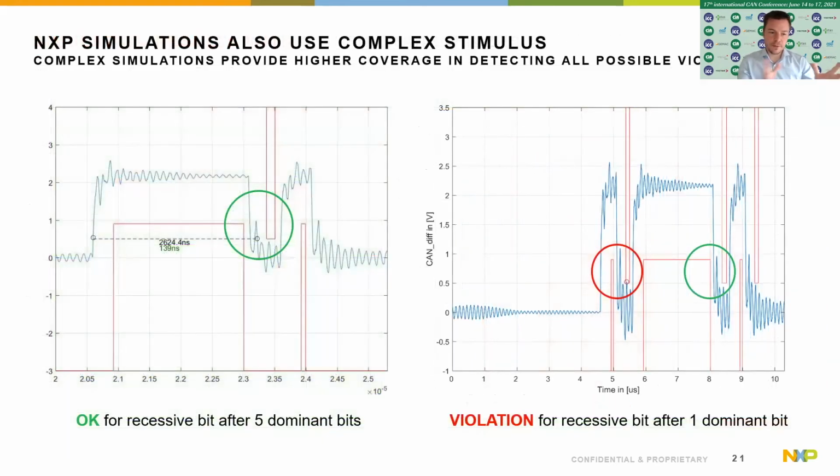We've noticed, looking at the left-hand side, this is again just using the standard 5 dominant, 1 recessive. We can still have a passing result appearing. But in this network, we also had a lot of ringing on the dominant edge, and that was carried through into the next recessive signal, which is only picked up when doing 1 dominant and 1 recessive. So by using complex stimuli, we're able to have much more coverage of what the real effects will be in the network simulation.